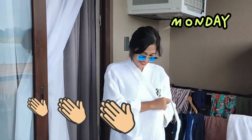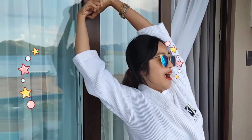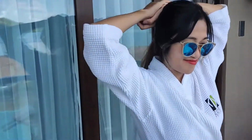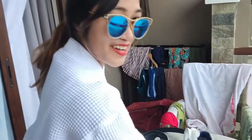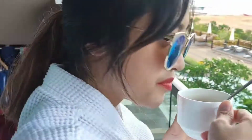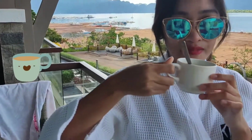Ayan na, lumabas na siya. Hello, good morning po. Ayan, day 6. Day 6 out of 6 and this is where we are. Diba? Maiba lang. May coffee na ikaw. Yeah, I'm already drinking coffee. Mmm, smells so good. May sugar yan though.